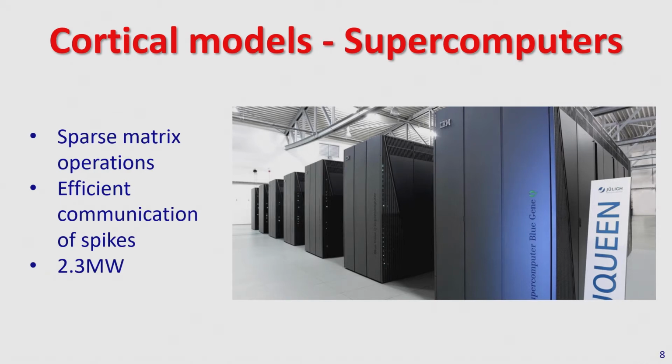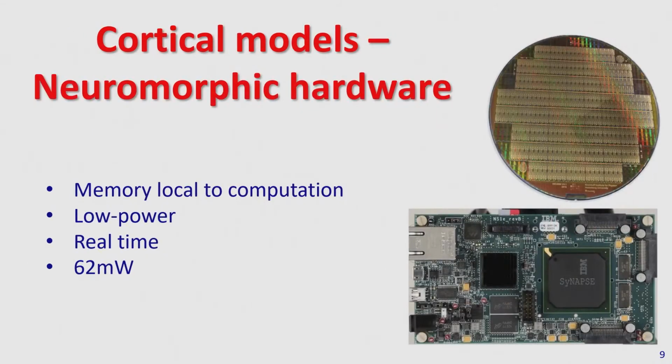And now you can deal with sparse connectivity, and you can communicate using spikes, but your power requirements have gone from kilowatts to megawatts. But of course, there is this other technology which is much closer to how the brain works. And again, this example is from IBM. This is the TrueNorth device, where there's been effectively a complete re-architecture of the processing system. The memory's been brought very close to the computation.